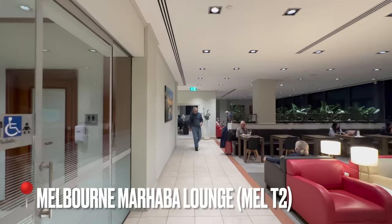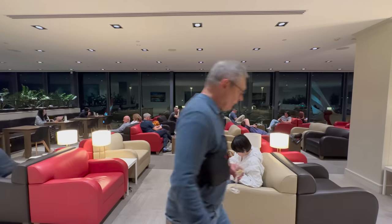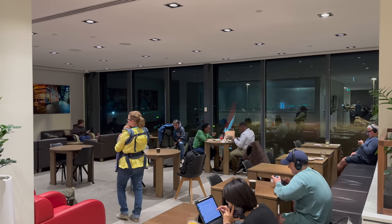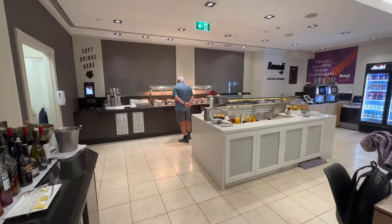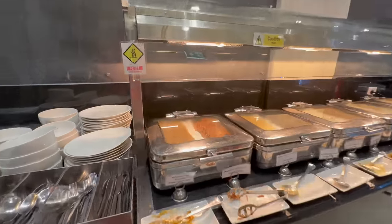As I mentioned earlier, it is the peak hour at Melbourne International, so the lounge is quite busy as well. You wouldn't really have any trouble looking for a seat, but it might not be your favourite seat. For instance, all the seats by the windows have been taken. The Marhaba lounge might not be a very fancy one, but their buffet is quite impressive.